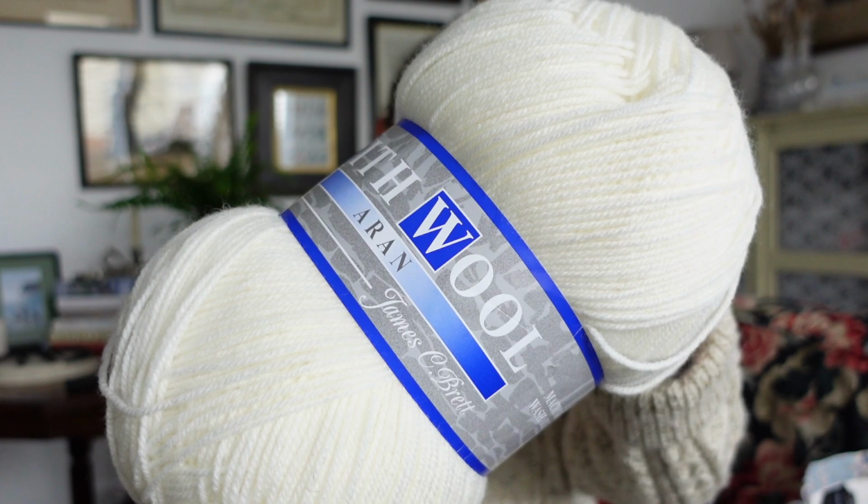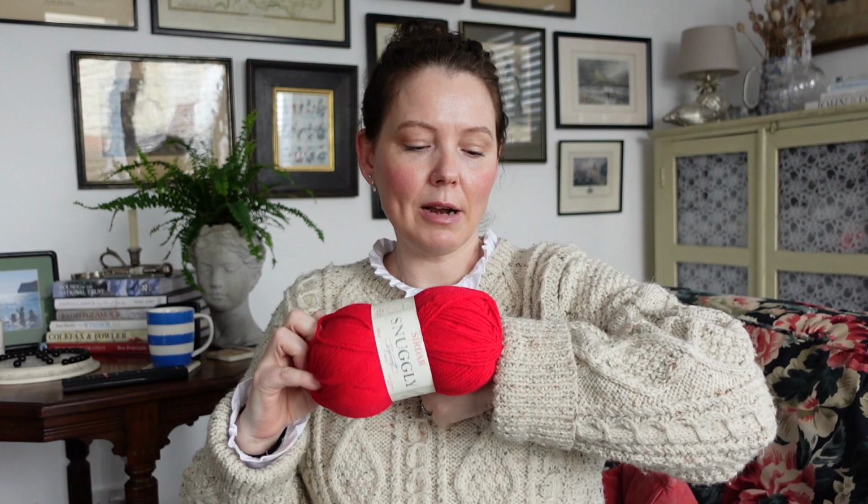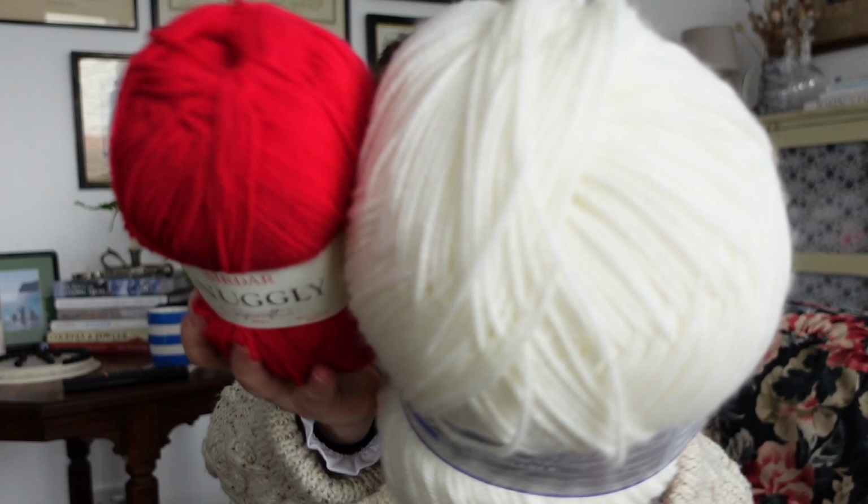But the tweed yarn I usually use, I didn't have enough of. So I went to the local yarn shop. They didn't have anything either. So I just bought a massive ball of cream Aran. That's just the James Brett one. It's 20% wool, I think. And then I really wanted to do a bright red contrast just around maybe the cuffs and maybe the collar, but I feel like those two together now might be a bit too Christmassy. I think that will work well with tweed. If I find a tweed, I will do something with that.